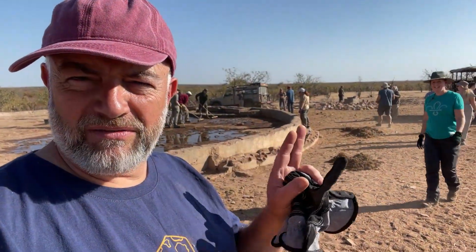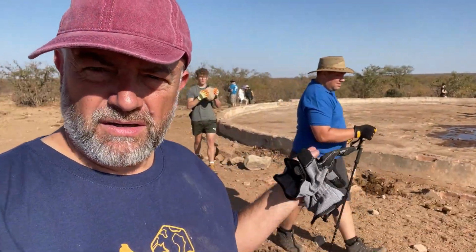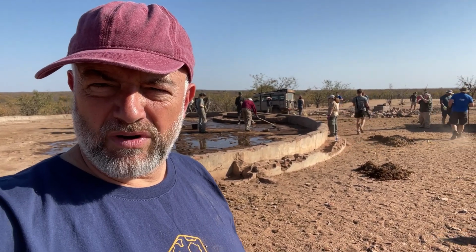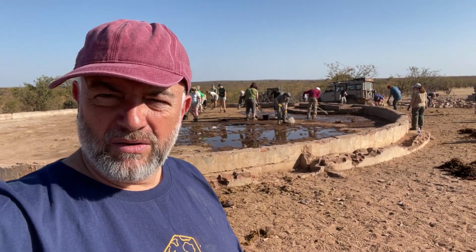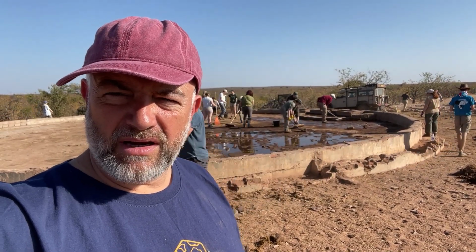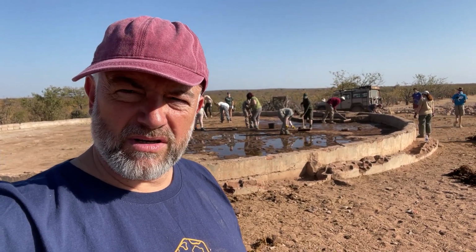So the elephants have really messed up the borehole here. So we're collecting rocks. There's a whole load of rocks on the ground, taking the rocks down, and we're going to put them all around the area where the elephants have managed to destroy things. Hopefully that will get the water system working again. And behind me you can see the man-made water hole, and the guys are cleaning that out because the natural water holes are self-cleaning, but these ones just need a clean every now and again, to keep the water nice and fresh when it comes in.